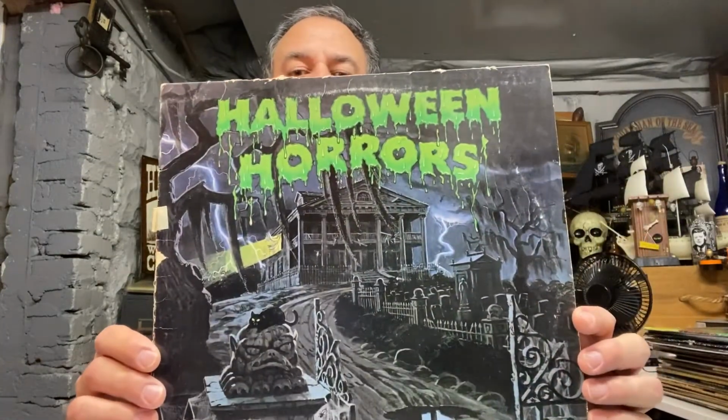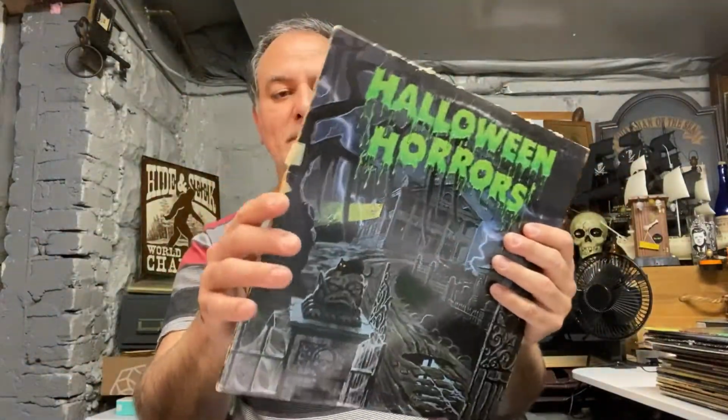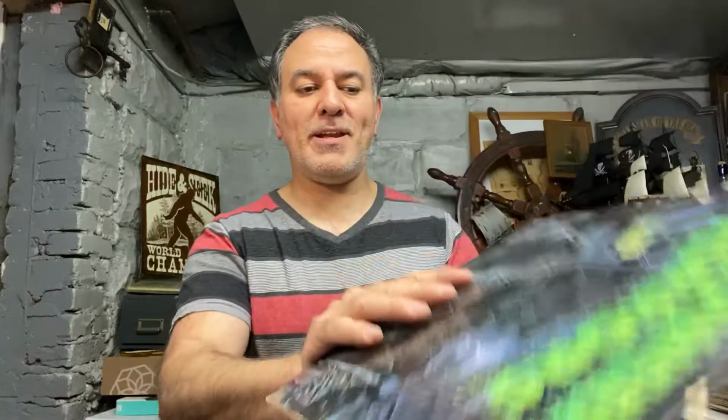This one has a beautiful cover. It's called Halloween Horrors. Look at that. And look at the back. I mean, this is a really nice album. Now, the album itself, this one, the condition is not as great as I want it to be. But it doesn't matter, and I'll show you why.